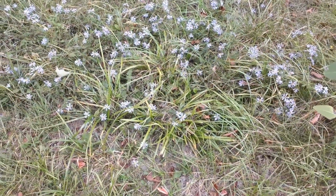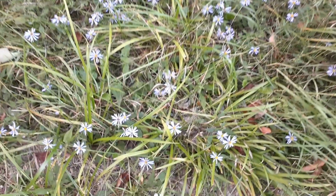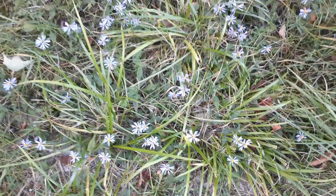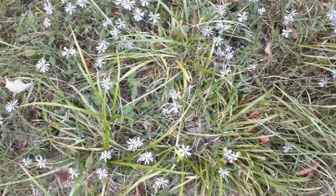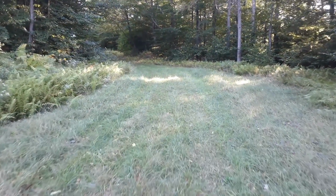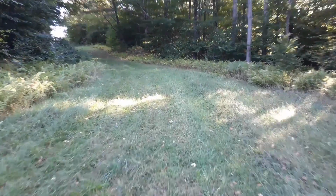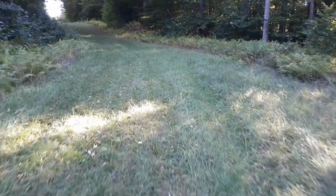Again, we got gorgeous wildflowers here. I'm not sure offhand what kind they are, but I will look up and add that later on afterwards. The road's just fine. Just a little more enclosed in.